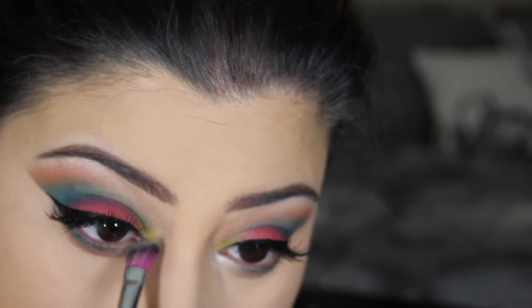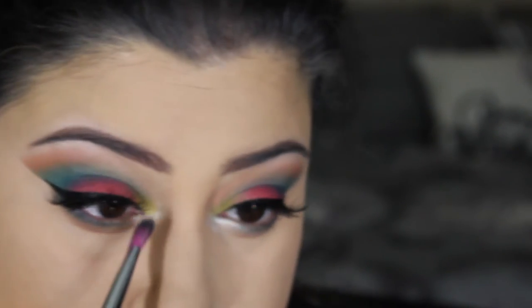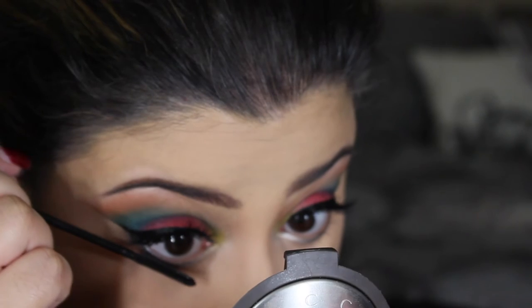Then I'm going to take the same shimmer shade that I used on my brow bone to highlight the inner corners of my eyes. And then I'm going to be applying the telescopic mascara on my lower lashes.